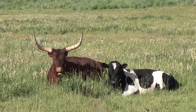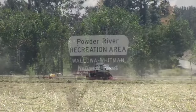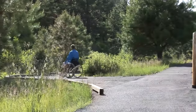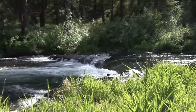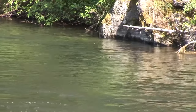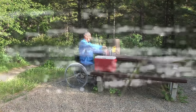Farms and ranches dot the landscape along the Powder River. Our first stop is the Powder River Recreation Area. Get close to nature on the south side of the river along this accessible trail. While we're here, I may as well try my luck for a rainbow trout. Or you may enjoy a picnic amongst the ponderosa pines.